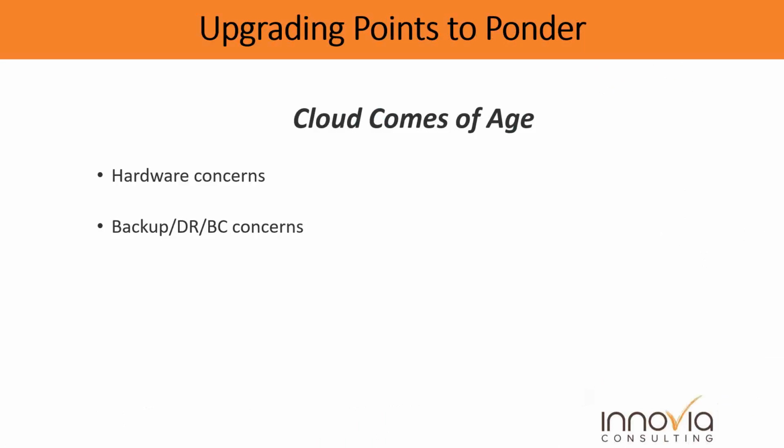So while you're doing this and looking at the cloud and looking at upgrading, that's another area to be having a conversation about. Not only should we look at whether we want to keep a data center in-house, but how do we want to handle our backup systems? Have we thought about disaster recovery or business continuity? What is the cost of having those systems? What's the support? What's the maintenance required?